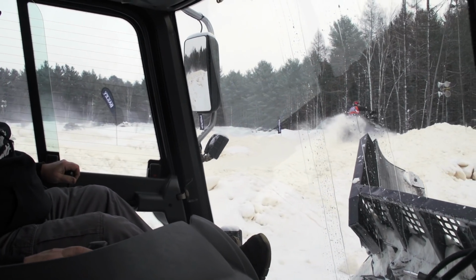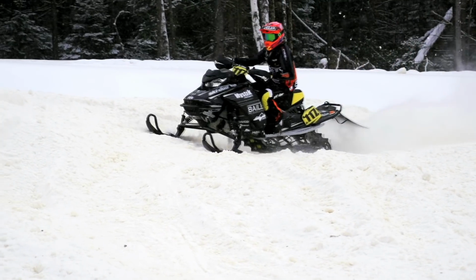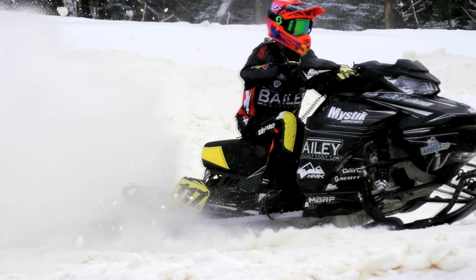Also a little bit nervous because there's a new motor and a new chassis in the same year, so I knew there would be a lot of getting used to it and a lot of learning, but I was excited to finally get to ride it. Ski-Doo stepped up a lot this year with basically a whole new sled for us to ride, and it's been nothing but positive so far.